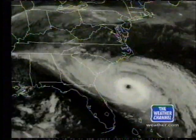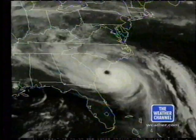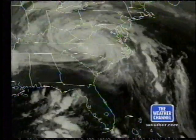cannot obtain while the storm is over the ocean. The hunters send the data via satellite to the National Hurricane Center in Miami, where it will be used to create more precise forecasts. The hurricane hunters do not do the forecasting. Our job is data collection. We're, in effect, the eyes and ears of the Hurricane Center.